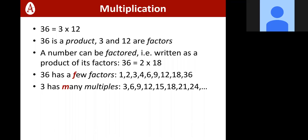You'll also recognize that multiples are actually different from factors, and many people mix them up. But the multiples are actually the opposite. What are the multiples of 3? Well, these are all of the numbers that you get if you take 3 and multiply 3 by any integer. You always have an unlimited number of multiples, and in fact, even the number 0 is a multiple of 3 because it's 3 multiplied by an integer, and 0 is an integer.